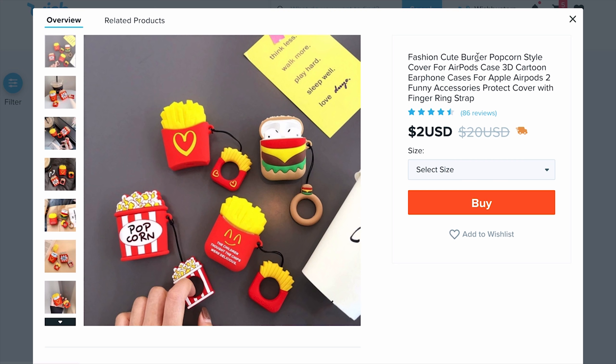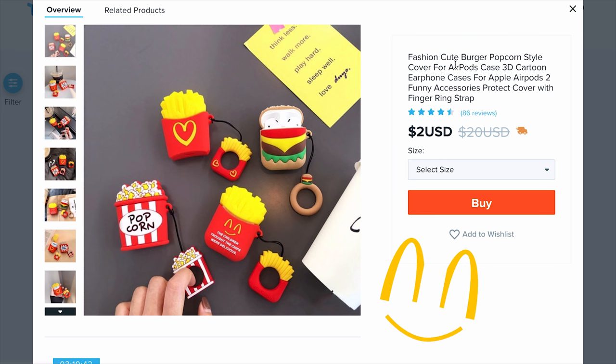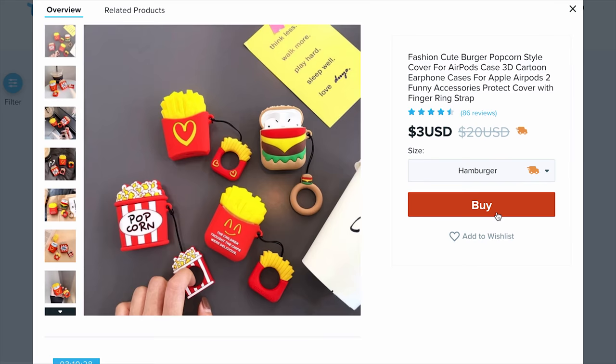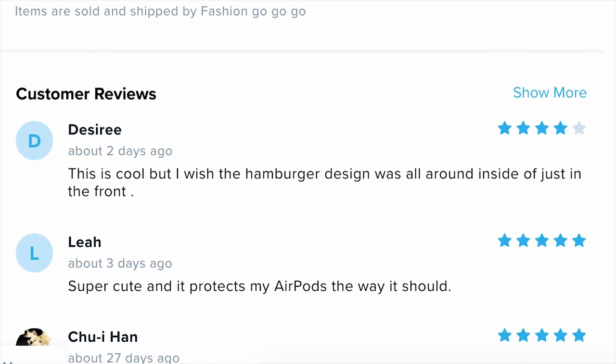What is this? Fashion cute burger popcorn style. It's an AirPods case shaped like McDonald's, but we tried to get around the logo and did an all right job. I mean, people will know what you got. We got a hamburger, $3, pretty dumb, but whatever, it's on Wish. This is cool, but I wish the hamburger design was all around inside of just in the front.